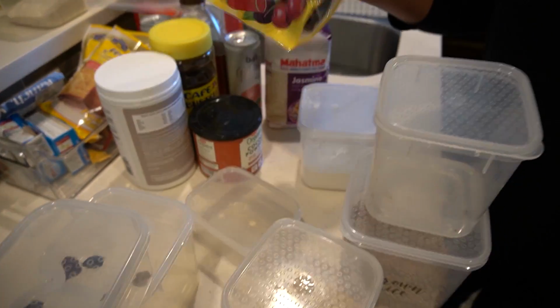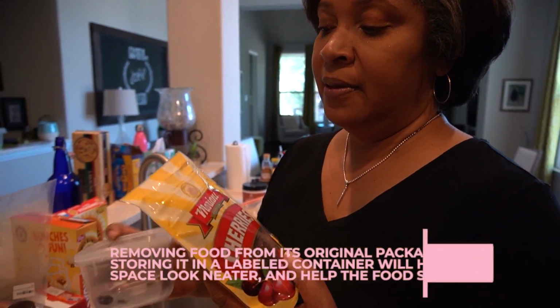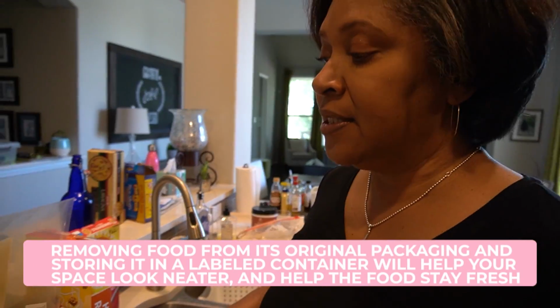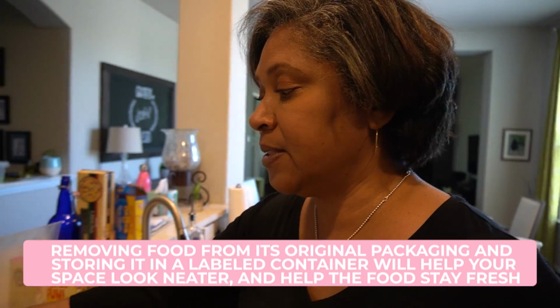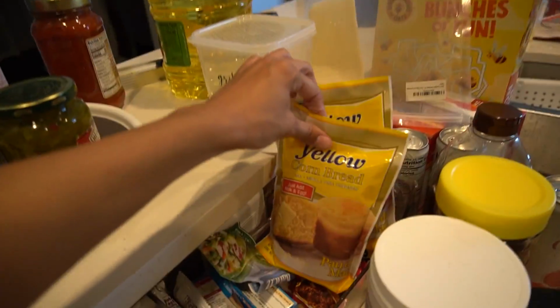And the reason it's like, why move this from this to this? Because it's just a lot neater if I take things out of their original packaging and put them in an airtight container rather than just having a bunch of packages around. Some things I'm going to leave in packages. Like, of course, I'm not going to open my cornbread mix.